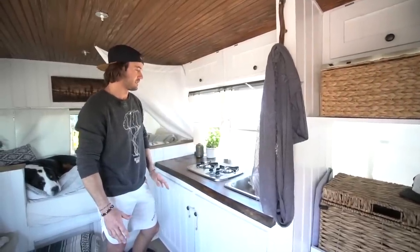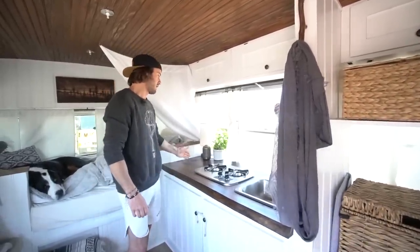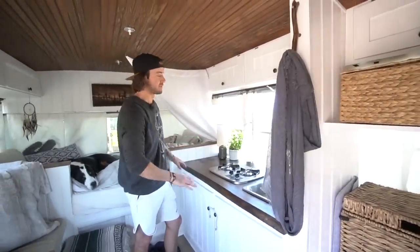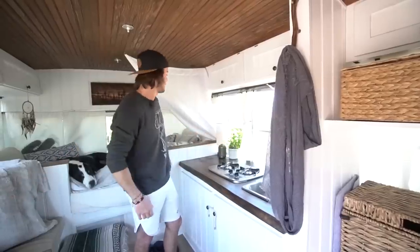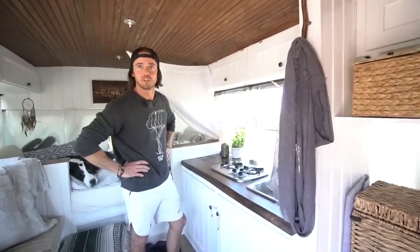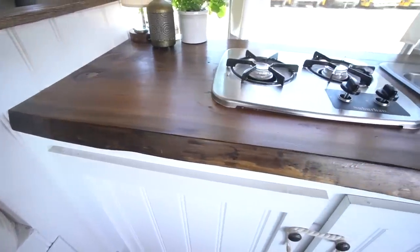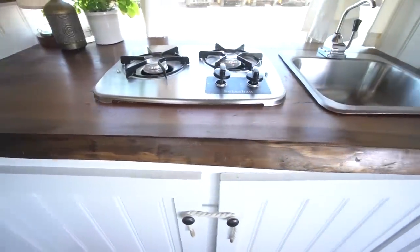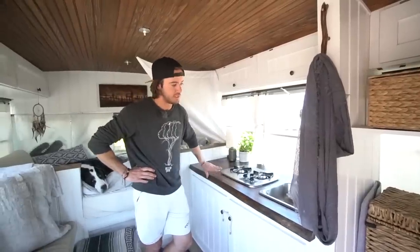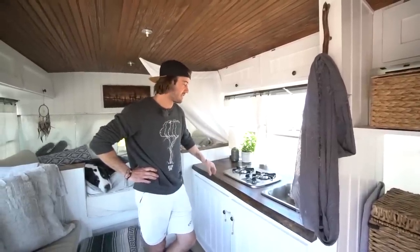If I could do anything different, I probably would have shaved an inch off this and worked a little different setup, shaving off a couple inches here and there just to get that extra couple inches on the bed. But it's been working out pretty good. So the countertop I got at a lumber yard slash farm. They had a bunch of live edge pieces. This was the biggest one I could find.